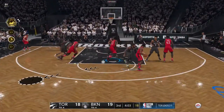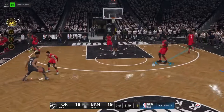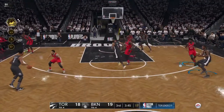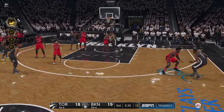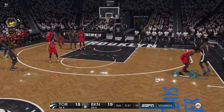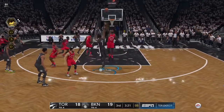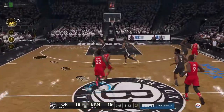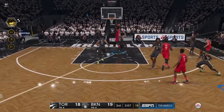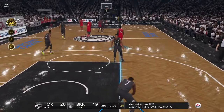Pascal Siakam to Lowry. DeAndre Jordan sends it away. That's why a rim protector is a necessity in this game. To Durant. Has a look. A shot by KD, no good. And Ed, that's what you see this defense doing. They're capitalizing on the momentum gain from getting a multitude of stops defensively.